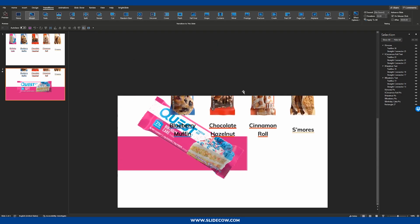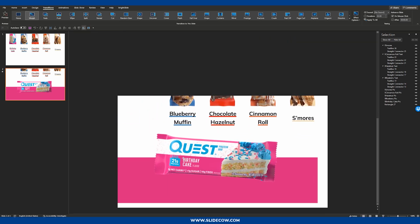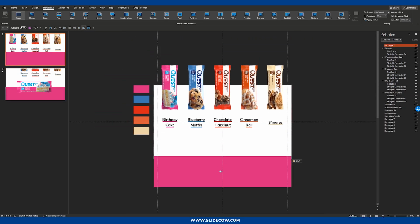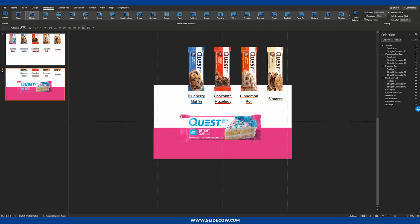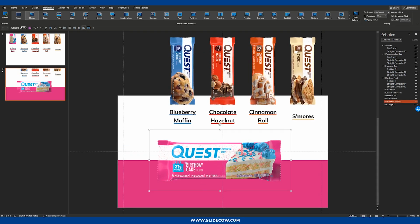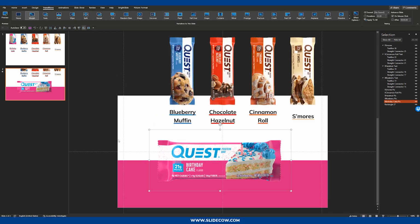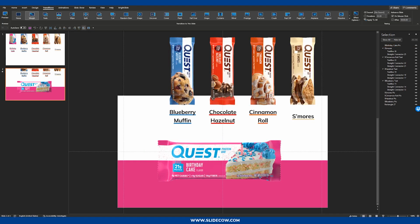But automatically you can see a problem as well. Where did this little rectangle come from? So what we're going to do is copy this, paste it here, and try again. There we go. But you can also see how this little protein bar is already being taken over by the rectangle as well. So to fix that, all we have to do is right click, click on bring to front, and then try again. Perfect. Seamless transition. That's what we're after here, guys.